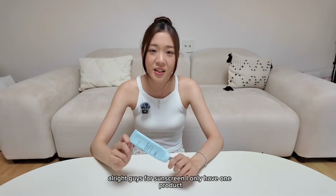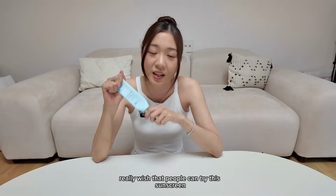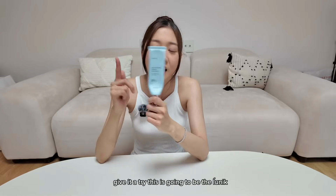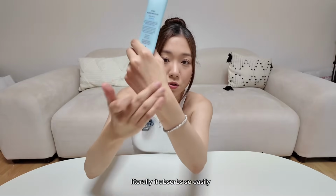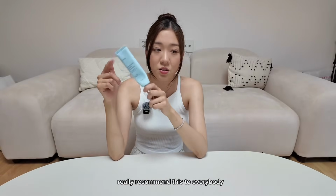Alright guys, for sunscreen, I only have one product. This is literally the only sunscreen that I've been using ever since I tried this product. I really wish that people can try this sunscreen. I know that there are so many great Korean sunscreens, but guys, please, at least give it a try. This is going to be the Iunik Beta-Glucan Barrier Sunscreen. I really love this. I have a little left. But guys, this sunscreen literally absorbs so easily. Do you guys see that? I really recommend this to everybody.